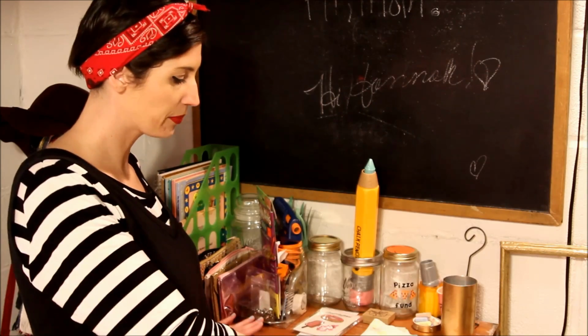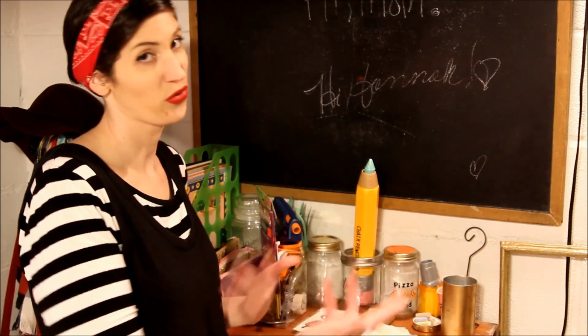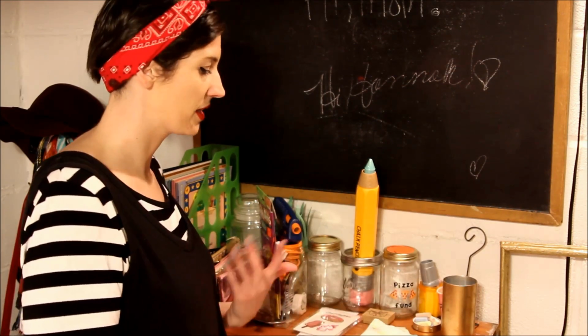Moving on, this is the second area of the room. This is the top of the dresser and I mostly put stuff on here that I'm like gonna be using for a project or just like projects in the making.